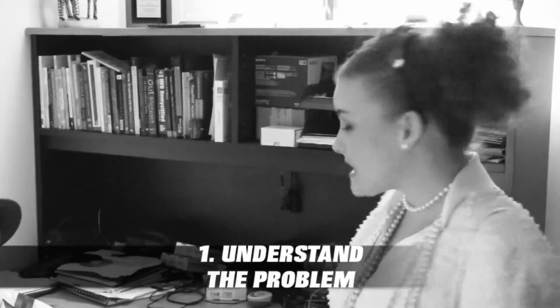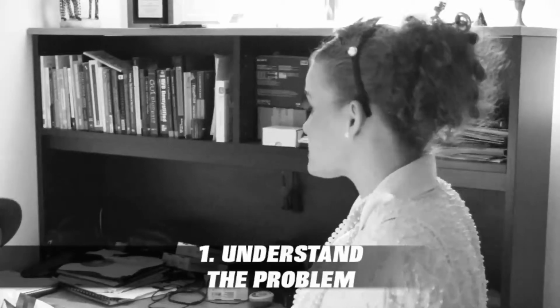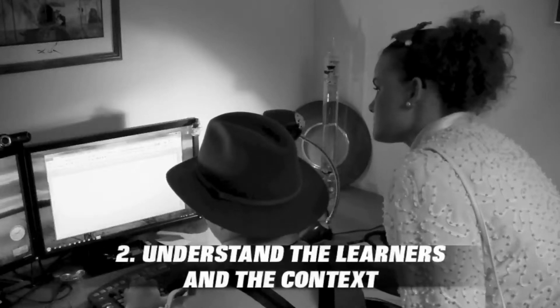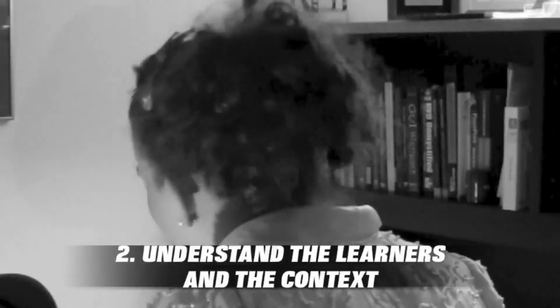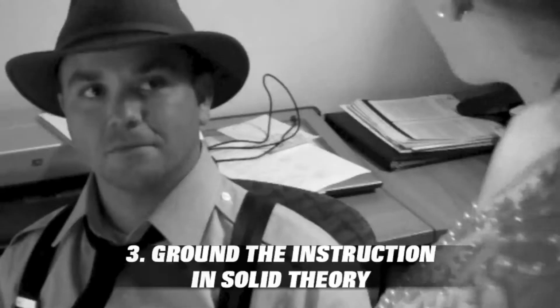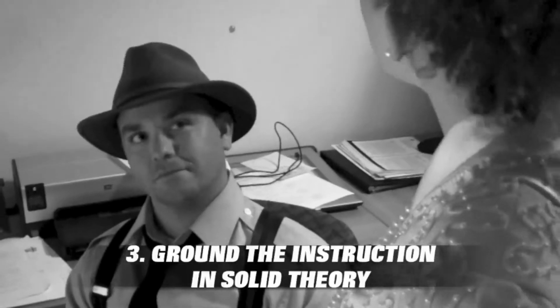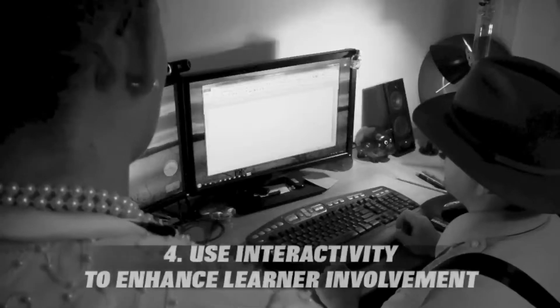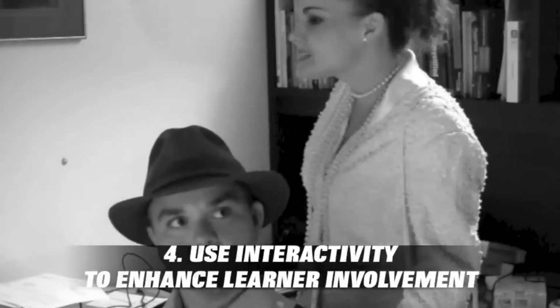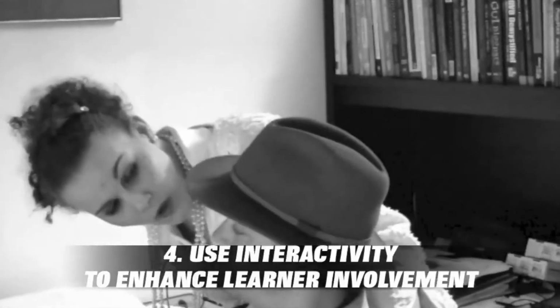Needs assessment and task analysis is the first principle. Now what's the second? Principle number 2, I guess we have to figure out who we're teaching. That's right. What's the context? Are we talking about distance education, face-to-face, something else? Maybe a blend. Well, I agree with that in theory. What's the third principle? You just said it, Tony. Solid theoretical approaches. We're interacting pretty well here. Again, you just said it. Consistent interactivity helps keep learners involved.